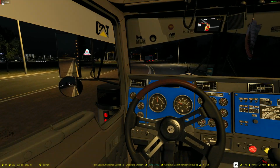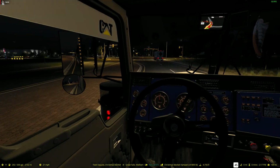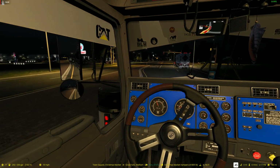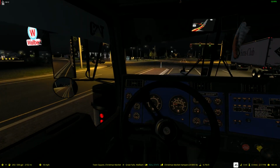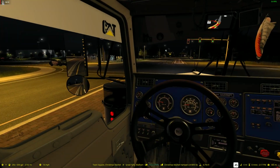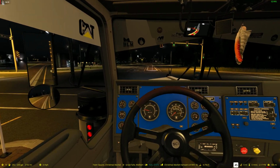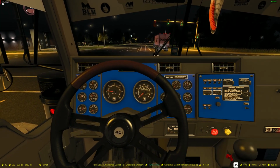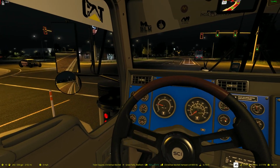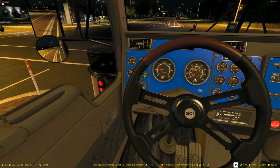On Ruda's template, you can have it so you can paint the dash in whichever way you want. The color, you can either use the color of the truck or whatever color you put on his template. You can also put a picture on his template for the dash. That's what I did with the Classic XL, and it came out pretty good.